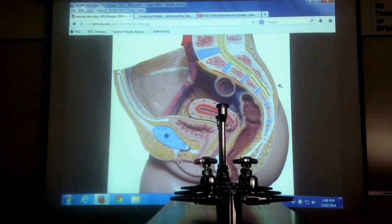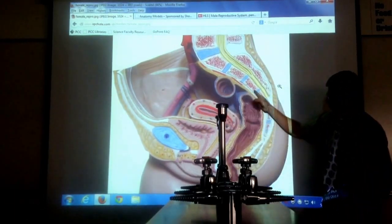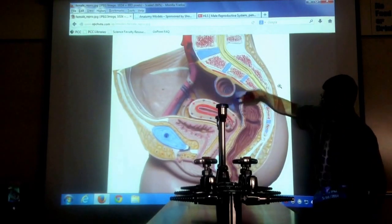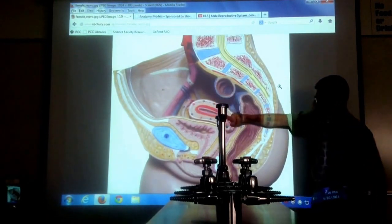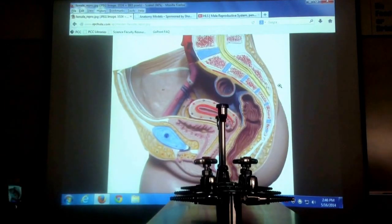Okay, so back to where we were. So vesicouterine pouch here, rectouterine pouch there. And if you look at the endometrium, which is the inside of your uterus, notice there's two colors here. So you got the innermost one, which is the pinky color, and the more deep or outer one is a reddish color. So what do you call the pink one only?